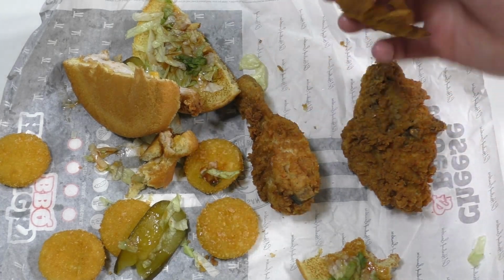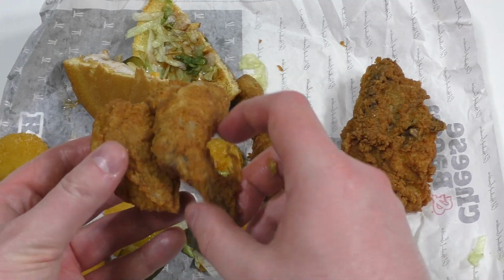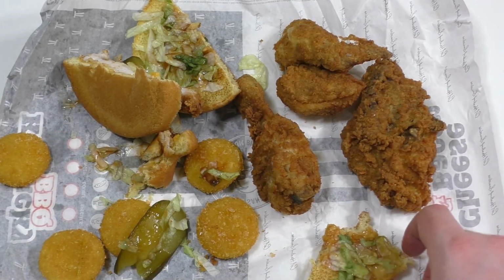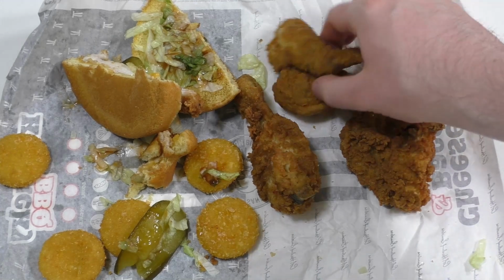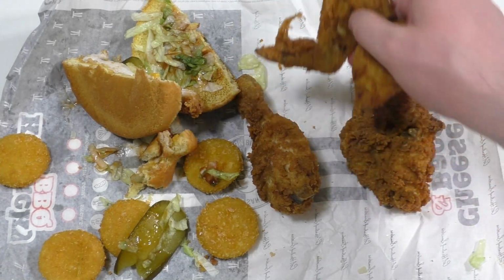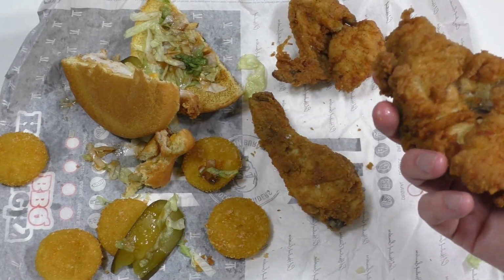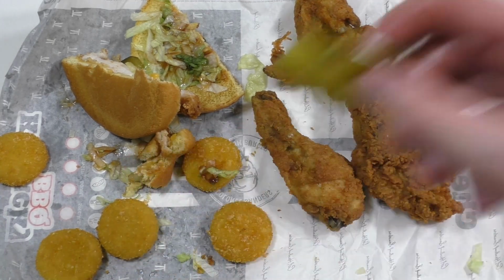Which part is the best one? Wow. So, in German, this is a Flügel, this is a Keule, this must be the breast. Aha, nice Gürkchen.